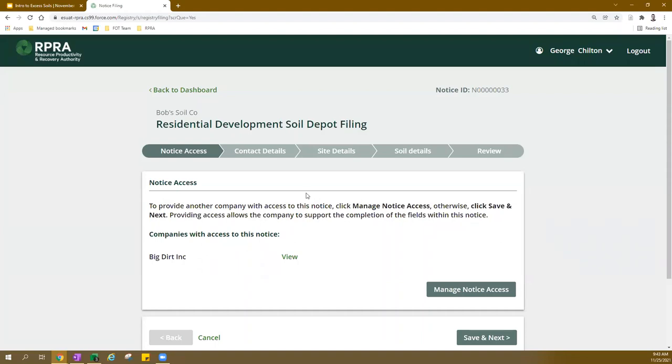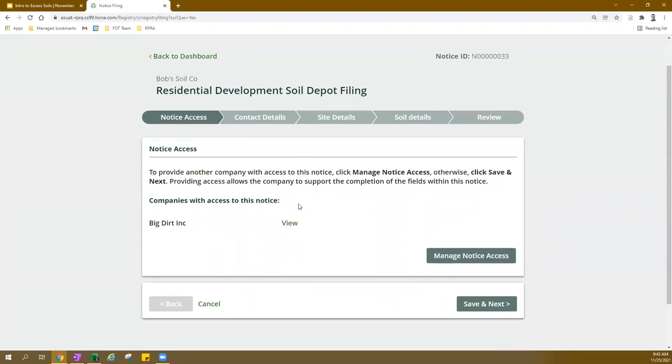So we see now that this notice access page has been updated to show the name of the company that has been given access to my filing, Big Dirt Inc. I can then hover over this view button. I can see some extra details about the company, and I can also see the name of the contact, Lance Roop, that I've chosen at that company.